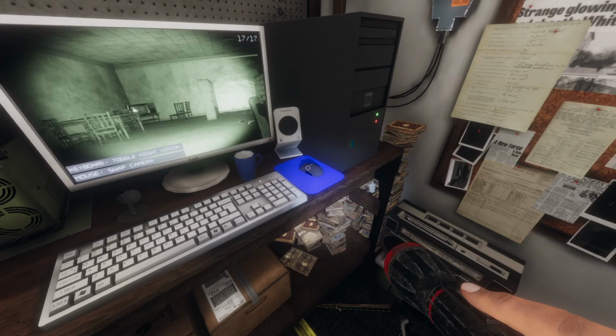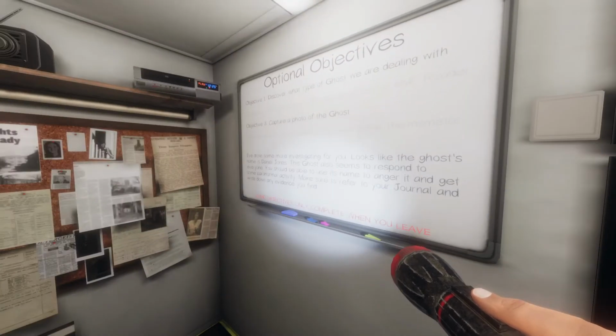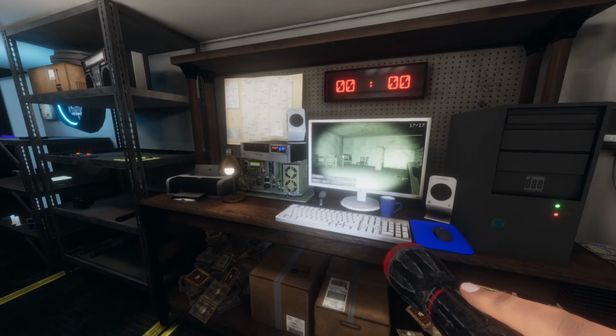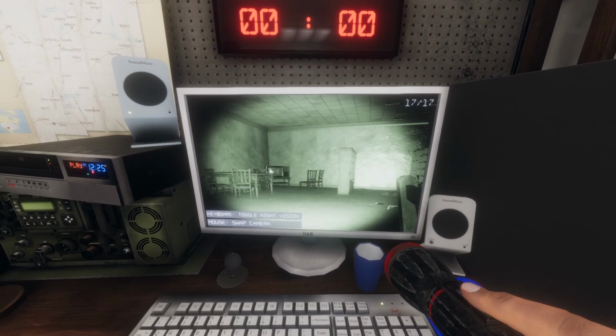Oh, we got orbs. Okay. I did not expect to find orbs. Okay, so what does that narrow it down to? It's either a poltergeist, a djinn, or a mare. It's not a mare. So EMF 5 would be djinn. Fingerprints would be poltergeist. It's a djinn. We didn't get a photo. It's not doing ghost events either, though. It's just breathing.